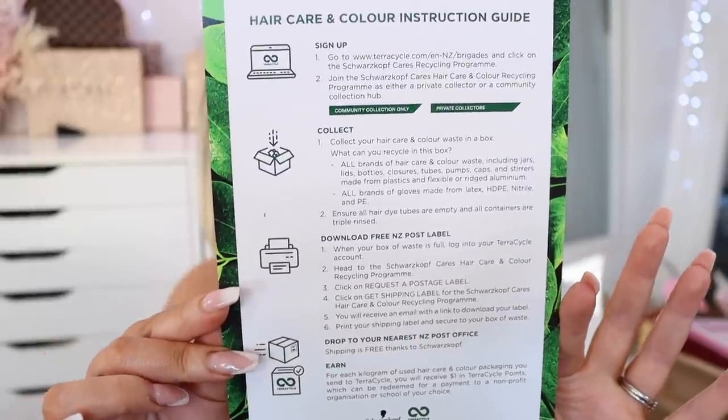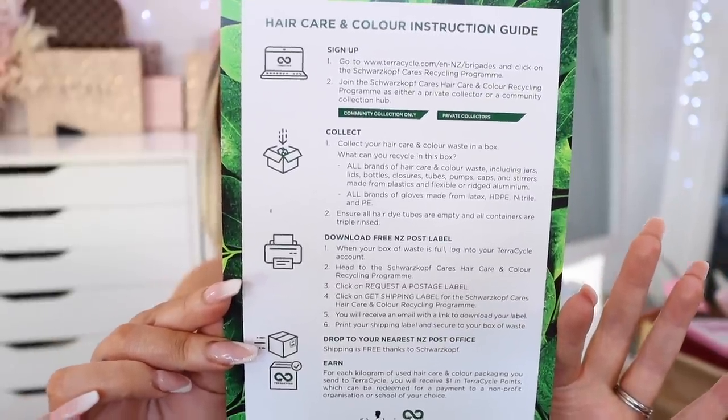terracycle.com/ennzbrigade. Click on the Schwarzkopf Cares recycling program, and then you join as either a private collector or a community collection hub. So I suppose if you had heaps of friends or whatever, you could create a community one, and then you collect it all in a box, and then you download a free label, you stick it on the box, and they get it. And they recycle it. And for each kilogram of used hair care color packaging you send to TerraCycle, you'll receive $1 in TerraCycle points, which can be redeemed for a payment to a non-profit organization or school of your choice. Dope. So if you'd like to, feel free to screenshot the information right now.